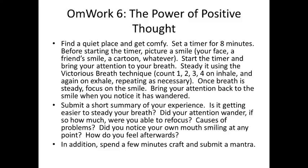And homework 6. Since we talked so much about positive thought today, I bet you can tell where I'm going with this. Find your quiet, comfy place. Get your timer. Set it for 8 minutes this time. Before starting the timer, I want you to picture a face with a smile. This can be any face that you like.